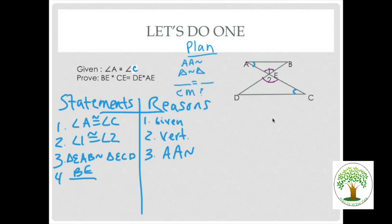BE, and we can even look over here. BE goes with DE, so I'm going to put a DE here. Is there a DE in my little statement over there? Yes, so good. So those two we've covered. Now I need a CE. Which one does CE go on? Does it go on the top of my proportion here or the bottom? Bottom. It goes on the bottom, CE, because it goes with that bigger triangle.